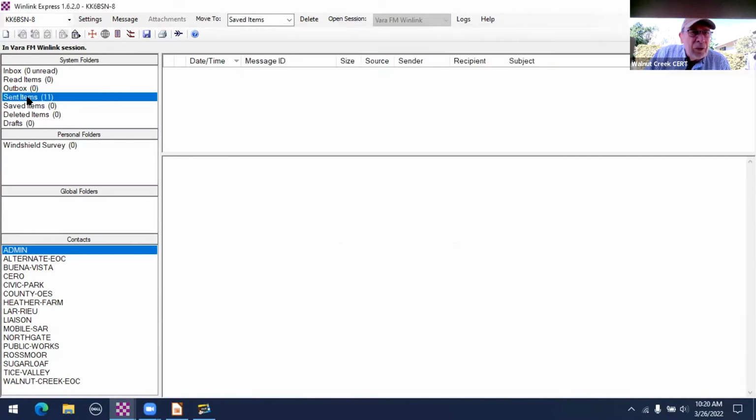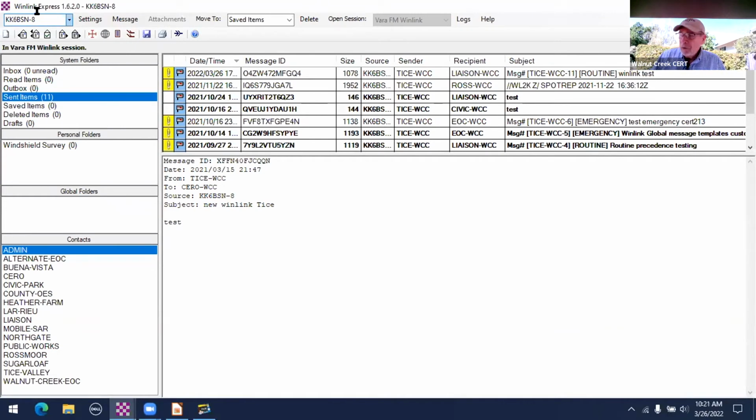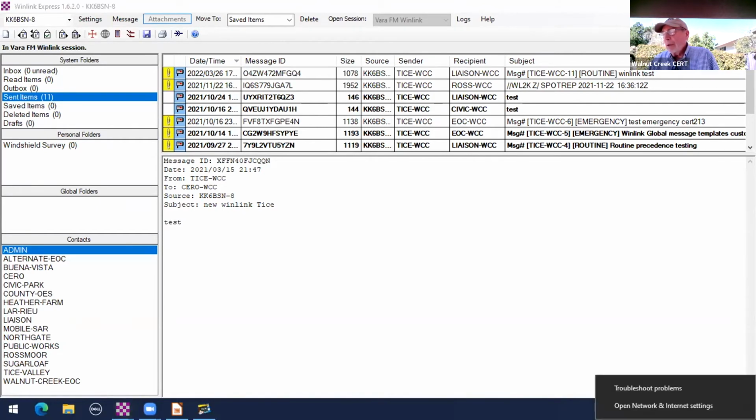And if I look at sent items up here, I'm going to see there's MFG04, GQ4. It was actually sent to Tice. So you have a proof at both ends that the message was queued up, actually in the process of sending, and actually sent. So now I have managed to send that message to the Cert Liaison. And one of the tricks about these laptops is since they're all programmed the same, I can become the Cert Liaison and retrieve it and show you how it would work when Don picks it up wherever he is.